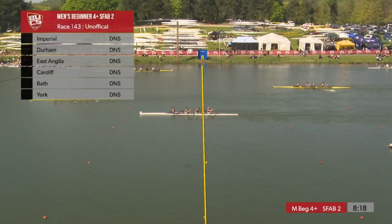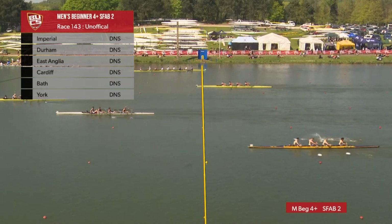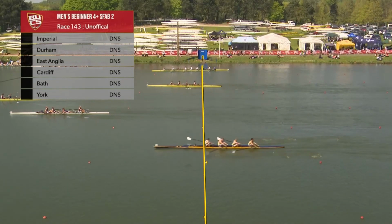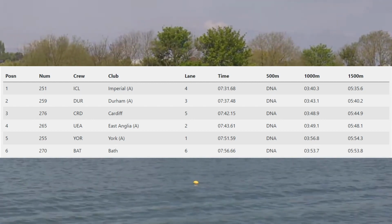There we go, as our slow motion replay of our Durham crew coming in, followed by Cardiff and East Anglia coming in fourth. Of course, only the top 3 crews can go into our A final. Our bottom 3 crews will go into our B final.